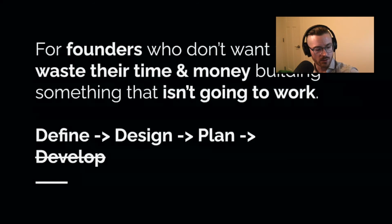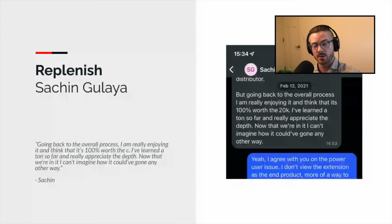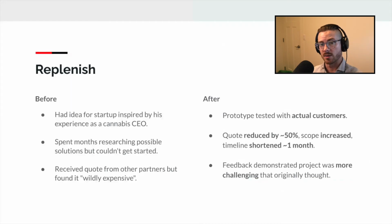This is Sachin Galaya, founder of Replenish, CEO of Alpine Vapors, a marijuana derivative company. Sachin said, going back to the overall process, I am really enjoying it and think it's 100% worth the cost. I've learned a ton so far and really appreciate the depth. Now that we're in it, I can't imagine how it could have gone any other way. Sachin came to us and had an idea for a startup inspired by his experience as a cannabis CEO.